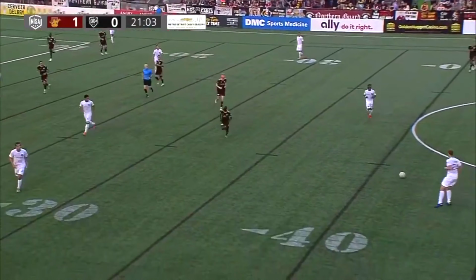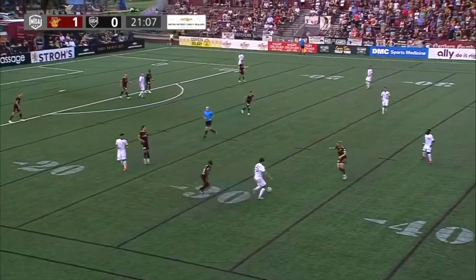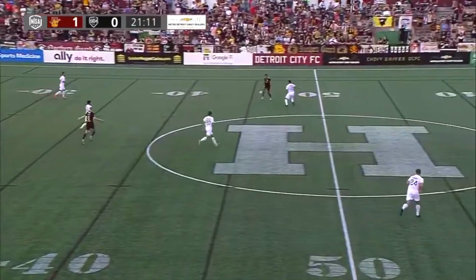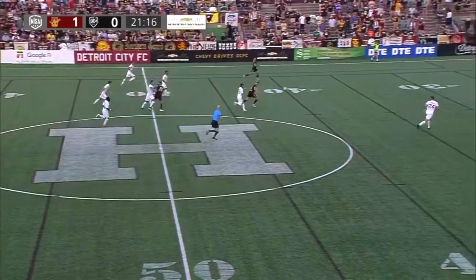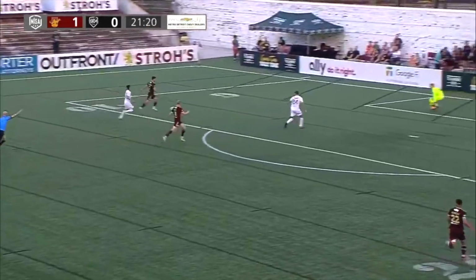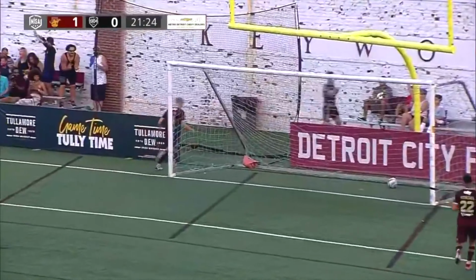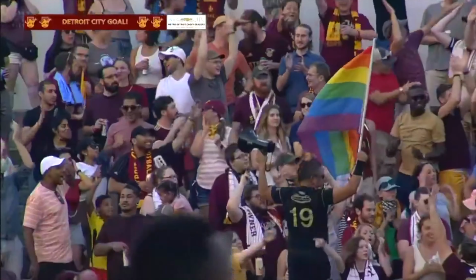City's shape so good here, so well formed, not allowing a lot of passing lane. Good pursuit on the ball as well. Oh, that's just mean. Now with some space, Venegas making a run on the right side as well. That shot will strike. It's pure. And Detroit City FC takes a 2-0 lead.